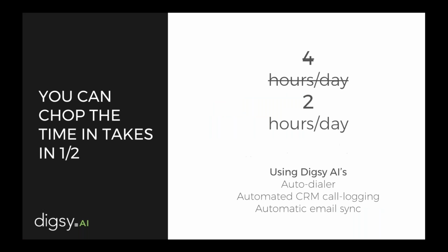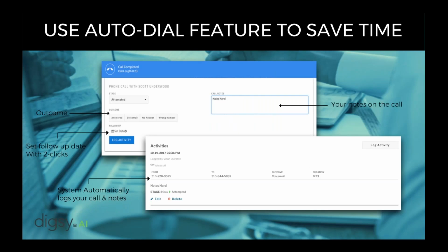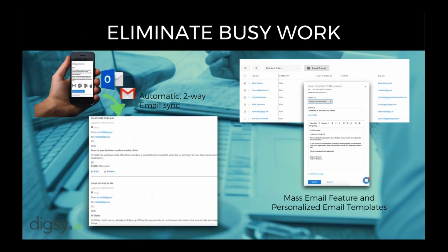But let's go back. Be ruthless with your time. 4 hours does not sound fun, but you can do it in 2. Just do it with Digsy AI. If any of you have an issue setting this up, we have unlimited training, unlimited support. Just hit the little box on the application or email us, and we're happy to send it your way.